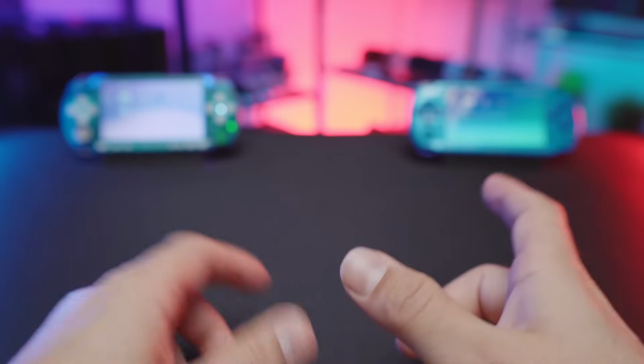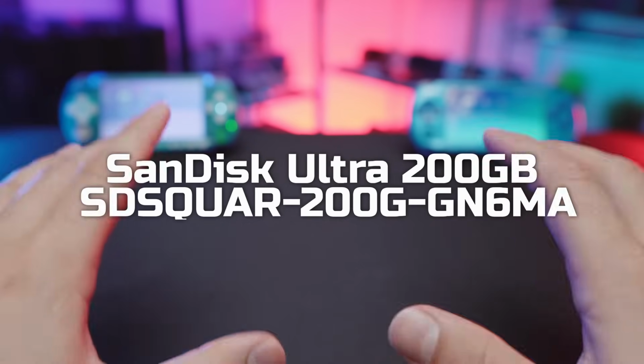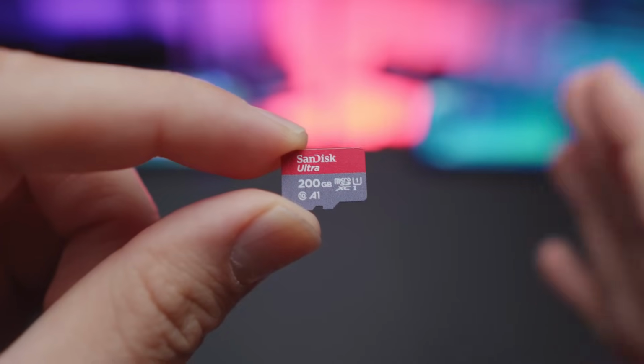And I asked them for the exact model number of the SD card that they used, and here it is on screen. So I went ahead and scoured my local market for any 200GB SanDisk that I could find, and I found 3. One of them being the exact same model number, while the other 2 were slightly different revisions. So I ordered one of each.